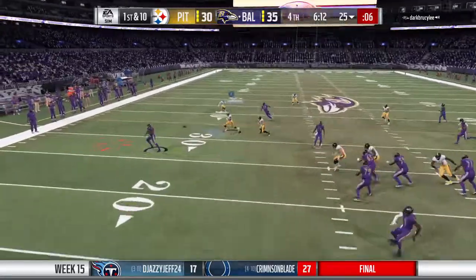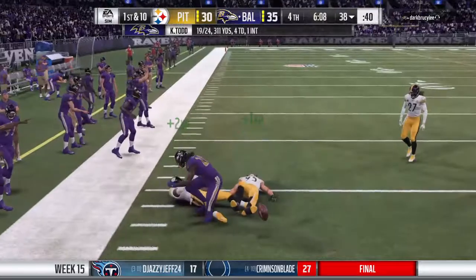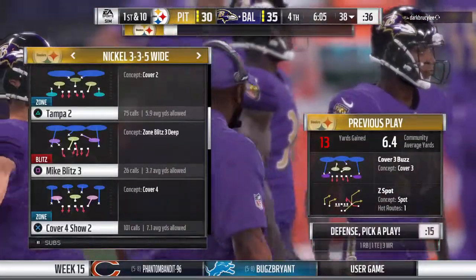White 90. Throwing on first down. Todd going underneath for Charles. And they're able to get this one across the 35. That one good for 13 and a Raven first down.